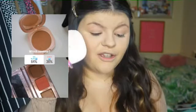Now, I'm actually surprised at this one. Most people went in with Kiko Milano. So it was 64% for Kiko Milano and 36% for Benefit. So I am going to use this one. Now, I'm not saying it's bad, it's just got a horrific smell.